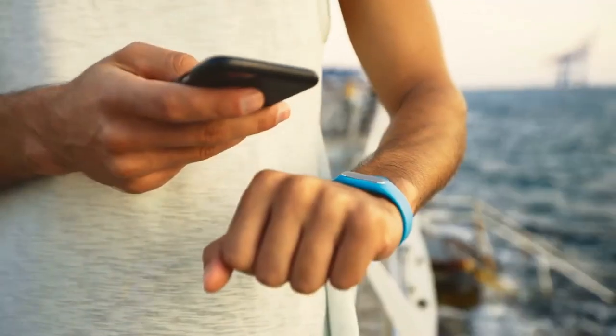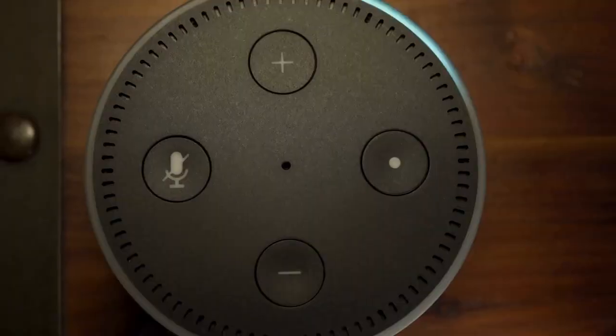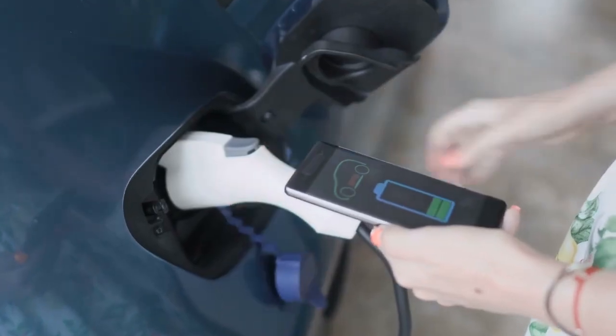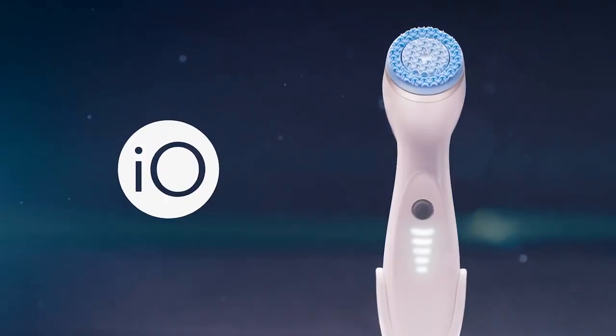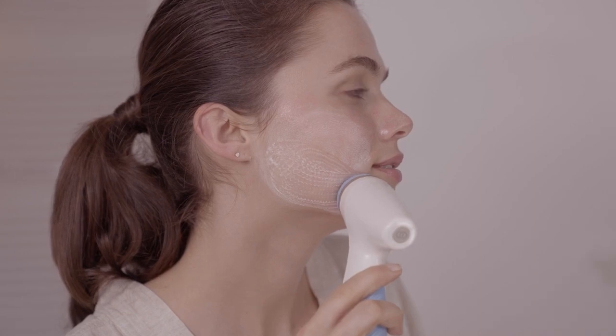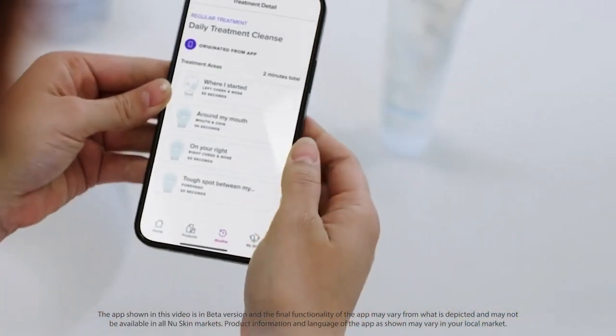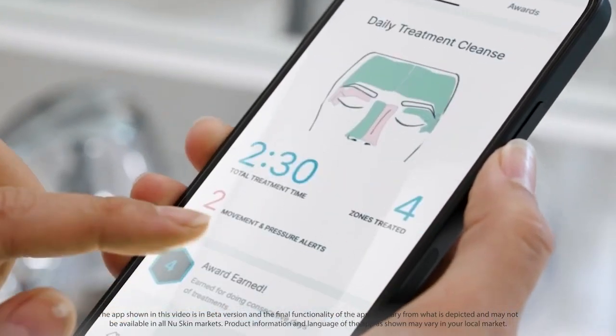IoT stands for Internet of Things. This is the concept of multiple things, multiple devices around you being connected to a network, whether that's the internet or even your phone. With IoT connectivity now in LumiSpa IO, we have the ability to communicate from the device straight to the Nu Skin Vera app. This allows you to personalize and optimize your experience. We're excited for what the future holds.